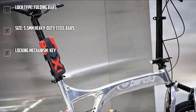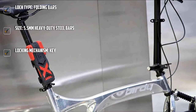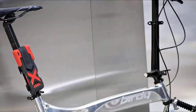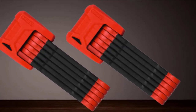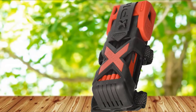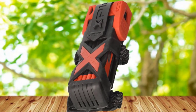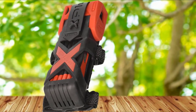While the links do not have any sharp or rough edges, they are not coated, so you will need to be careful to avoid scratching your frame. The hardened steel may be difficult to cut through, but the Achilles heel of this design is at the joints between the links. Bolt cutters can force the links apart. This does not mean that you should avoid it, as the link design means that it can be locked around many different objects of different shapes and sizes. The versatility is the big plus of this design, and it's still very secure against attacks from hammers and drills.